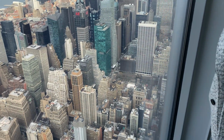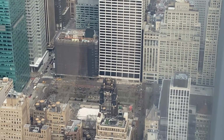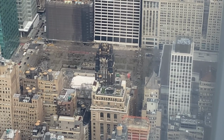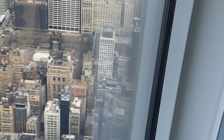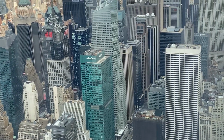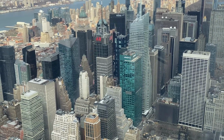All right. That here is the Grace Tower, very unique architectural shape. There's Bryant Park on 42nd Street between 5th and 6th Avenues. New York Public Library is over there somewhere, but you can't really make it out too well. That's the Salesforce Tower. Behind it is the Bank of America Tower. Next to it is the H&M building at Times Square.